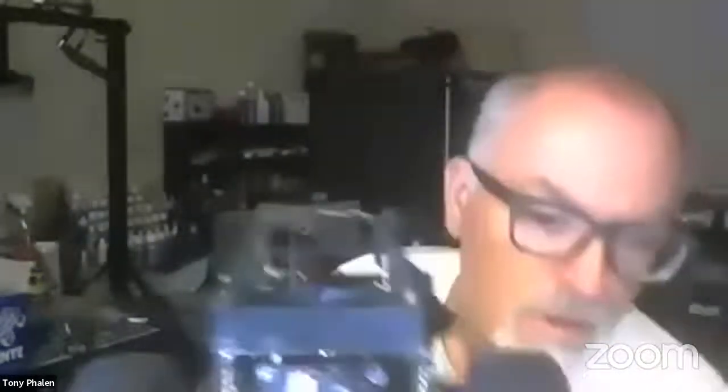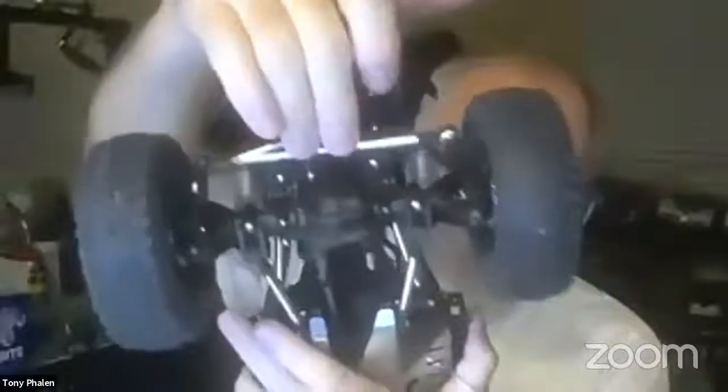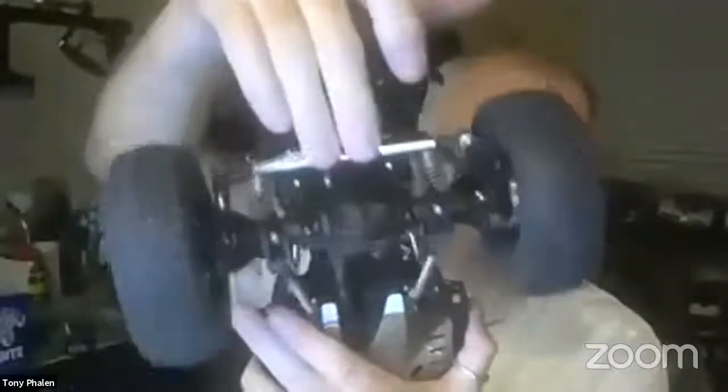Tony, for that CC02, did they come out with a panhard for the front to get rid of the bump steer? Now, here's what I did to remove the bump steer. I don't know if you'll be able to see this. Because the bump steer was so crazy big on these cars, I actually moved the servo to the axle. Okay, so you moved it to the axle. And now it has no bump steer. Wow. It's got a lot more.